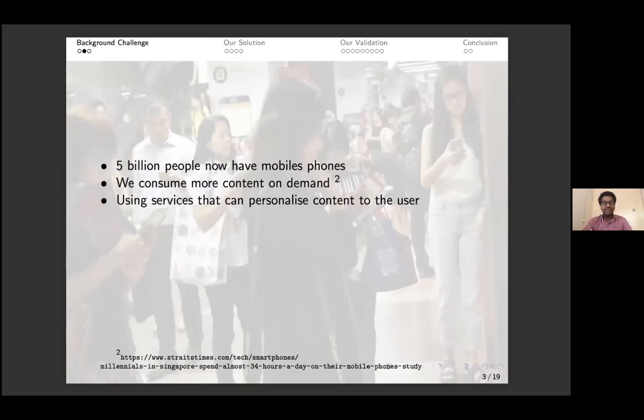Now, there have been studies showing that people spend a huge amount of time on mobiles. As you can see, this is one of the pictures taken in Singapore, where people are watching social media or video content on demand on their smartphones. Now this creates a problem for the advertisement or marketing agencies: how can we get some targeted advertisement to the users, because they are using so much video content on demand? And is it possible to intelligently give some kind of advertisement to them?